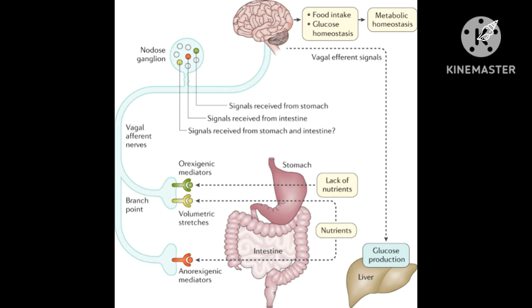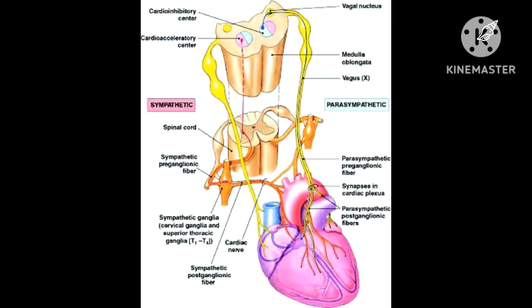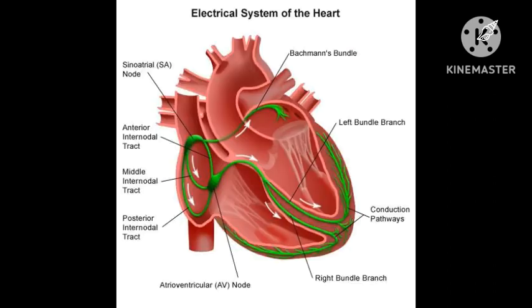Leptin secreted by adipocytes activates hepatic sympathetic nerves via the central nervous system, CNS, decreasing the triglyceride, TG, content in the liver. Cardiac effects of vagus nerve. Parasympathetic innervation of the heart is partially controlled by the vagus nerve and is shared by the thoracic ganglia. Vagal and spinal ganglionic nerves mediate the lowering of the heart rate.